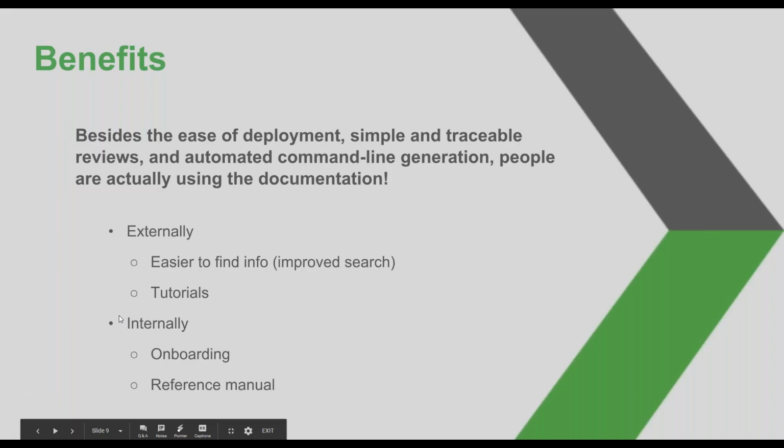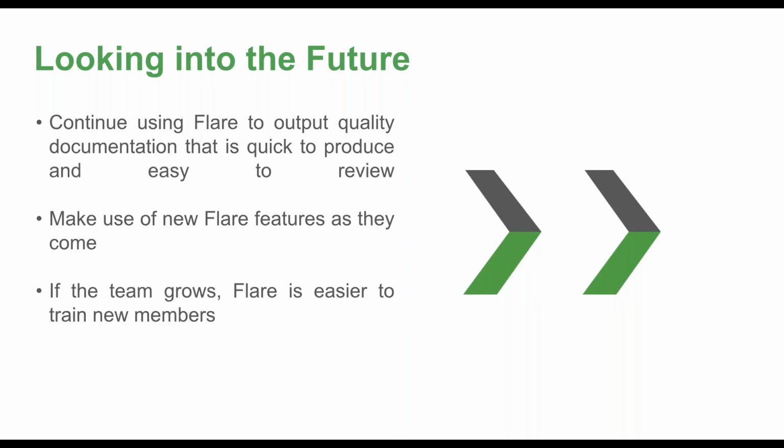So now that we've sort of gone over this, I know that you probably aren't stopping here. Tell us a little bit about what some of your next steps are as you look into the future. Have you thought about other things you want to be doing with all of your documentation, or how you want to be taking Flare and some of the other tools?